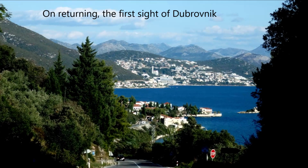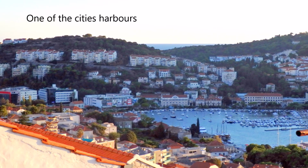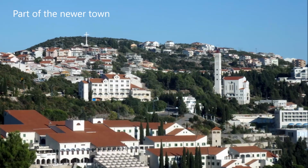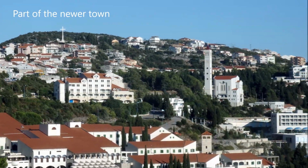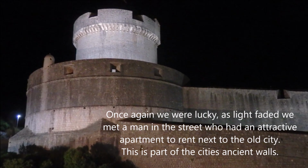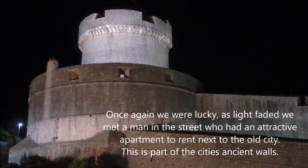On returning, the first sight of Dubrovnik, one of the city's harbours. Once again we were lucky. As light faded, we met a man in the street who had an attractive apartment to rent next to the old city. This is part of the city's ancient walls.